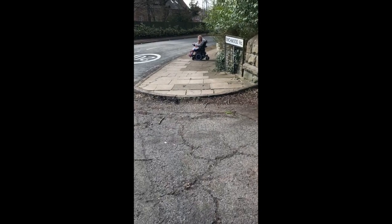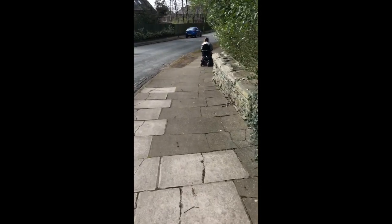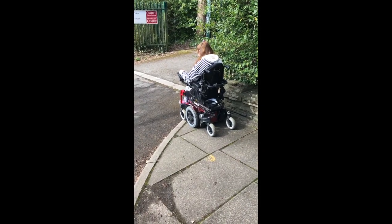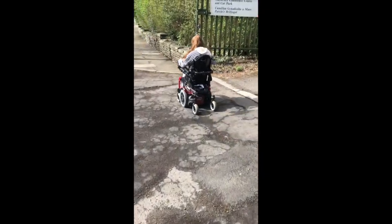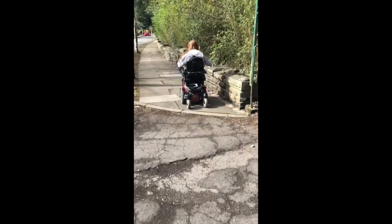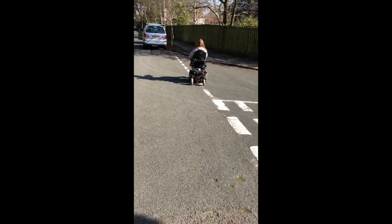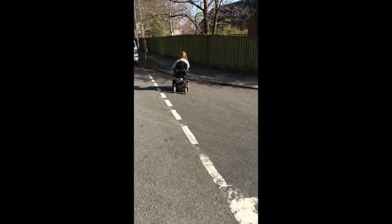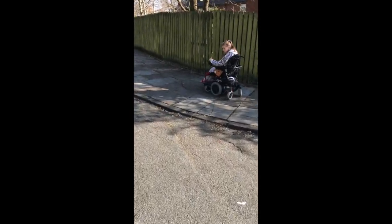No drop curbs here at all, a bit of pavement missing. She did manage to bump up here. Just. The other entrance to the university residences. Another corner with no drop curbs. But they've worn away, so we can still just about get up.